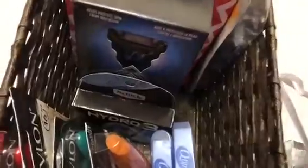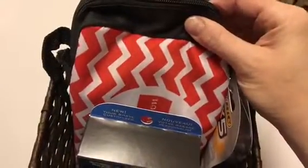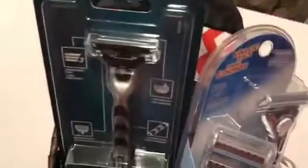And then this little makeup, and some bigger packages of razors that don't really fit in my other regular basket that I have with all the razors. And then this little bag, I don't know if you guys remember, at Rite Aid they used to have those Johnson & Johnson bags with bandages in, so that's what's in there.